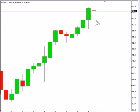We're currently looking at the U.S.-Japanese yen pair. This particular pair closed higher on the previous session. It did gap down just a little bit, about 12 pips. We are looking for it to close that gap. It's already come very close to that already.